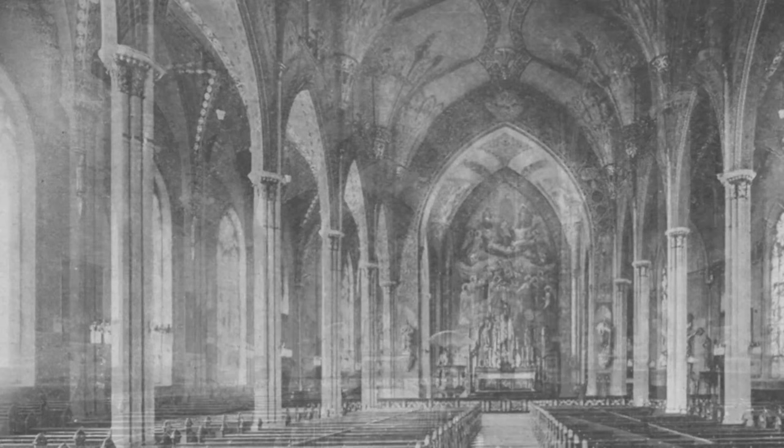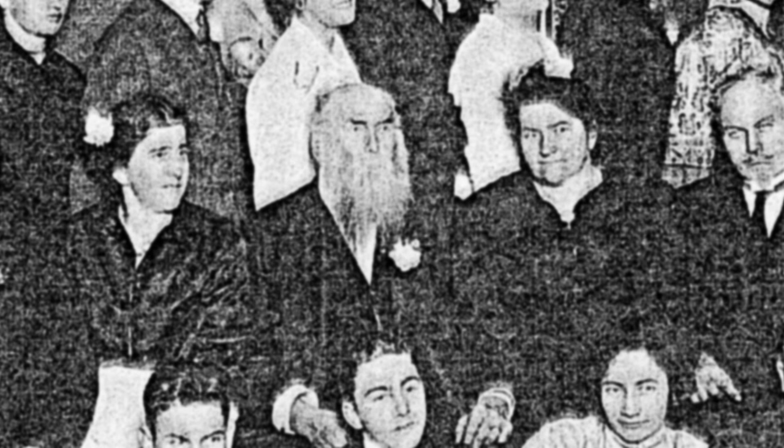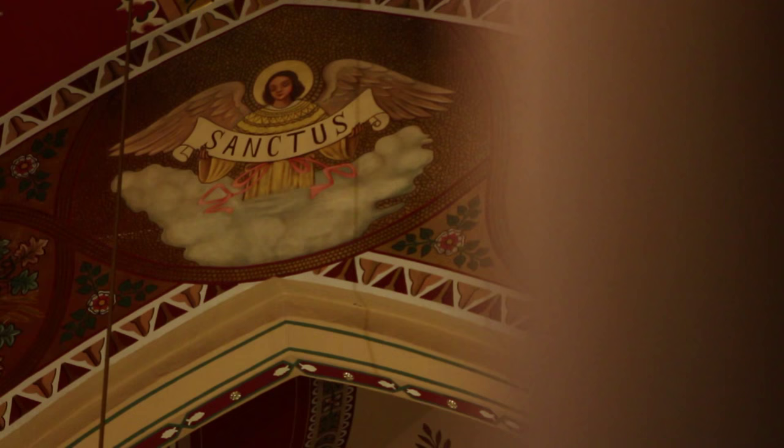But we do have pretty significant documentation of what is considered the significant renovation of the church, which occurred in 1912. The interior decoration from that period was designed by a firm out of Milwaukee called the Erhard Brillmeyer Company, who were architects and designers for churches. But for some reason, the Brillmeyers did not actually execute any of the decorative painting, so they partnered with a local artist and painter here in Dubuque named Joseph Walter, and he executed basically most of the artistic painting, if you want to call it that.